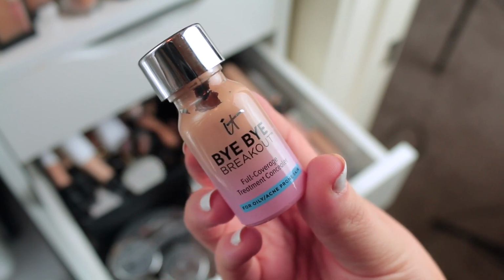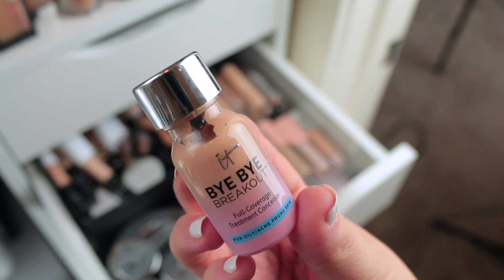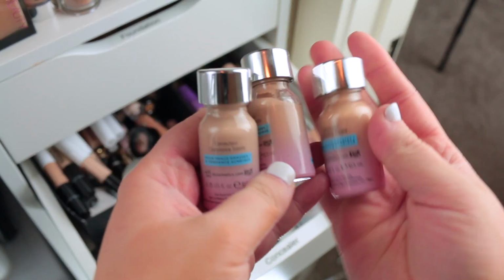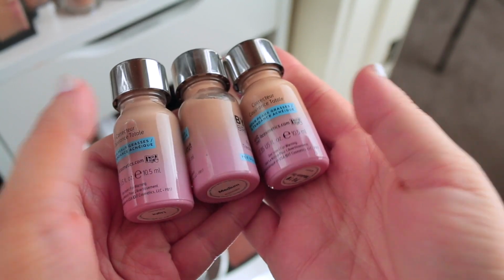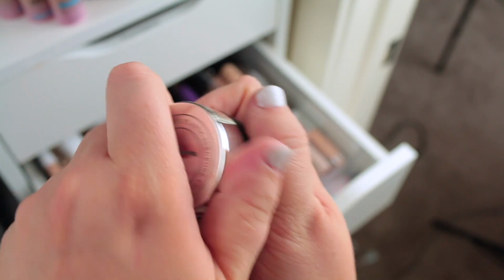They just didn't work. You know, I put it on a problem area like it suggested, got zero coverage out of it. I just didn't really notice any benefits. So I've got a few shades that I'm getting rid of. I've got light, medium, and medium tan. Now these I don't reach for all the time, but I think I am going to hang on to it.